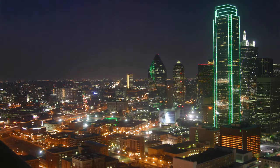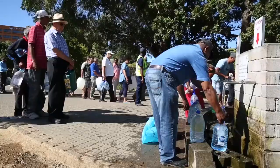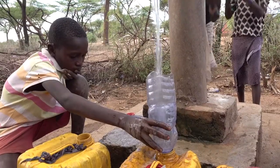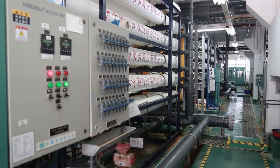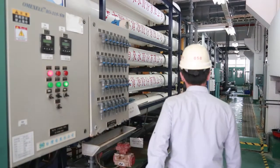Population growth and pollution continue to strain the global supply of fresh water. In less than 30 years, global demand will surpass the availability of fresh, clean water. This critical problem has scientists and engineers struggling to find more efficient and cost-effective solutions for water treatment.